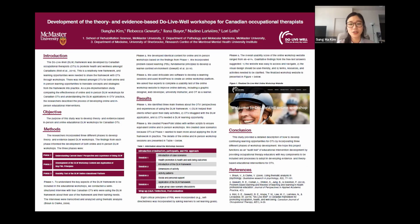In conclusion, we believe this study provided a detailed description of how to develop evidence and theory-based continuing learning opportunities for occupational therapists. And we hope this project functions as an audit trail of educational intervention by providing educators with key components and processes to adopt in developing educational programs.